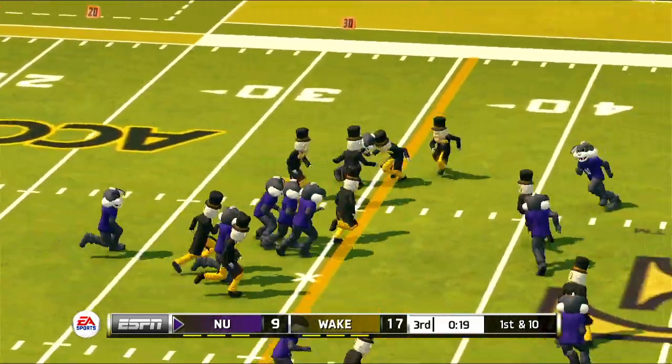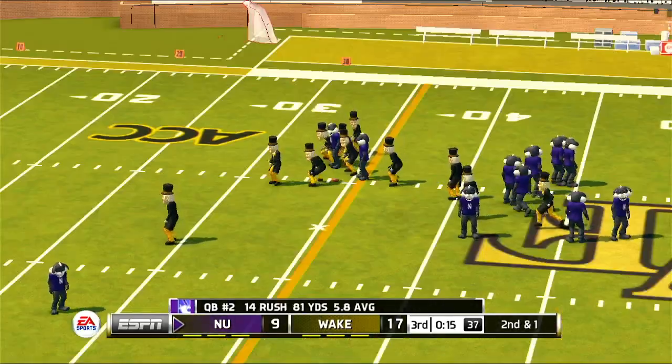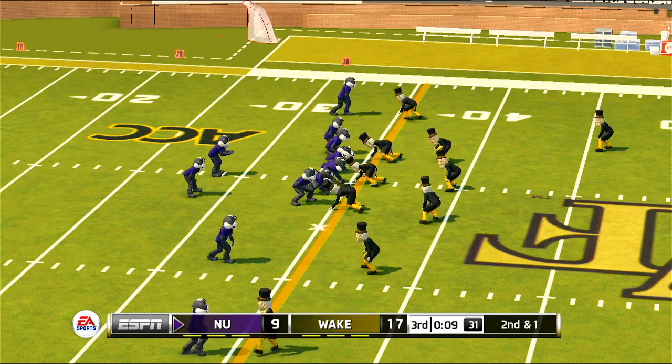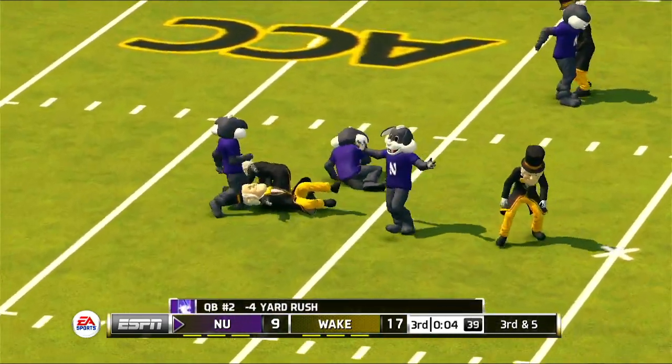Big opening! And he tackles them hard at the 34-yard line. That's a deep one. That brings up second and nine. They'll knock him down for a loss.